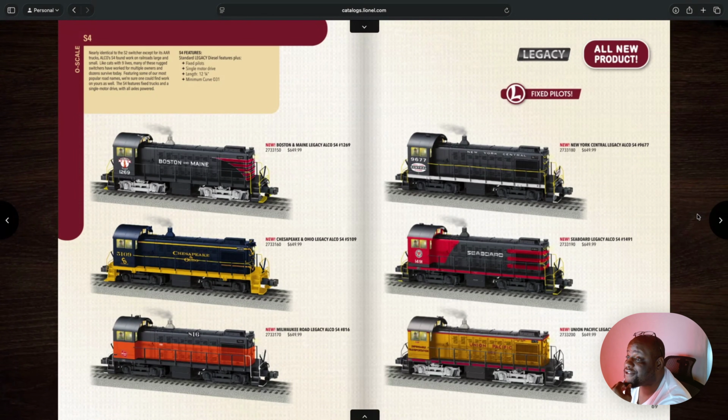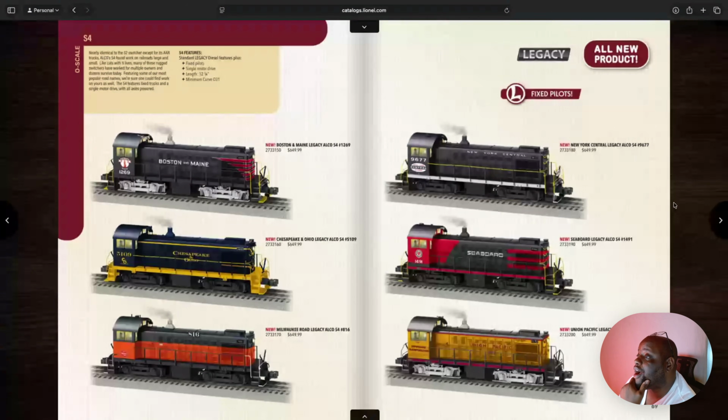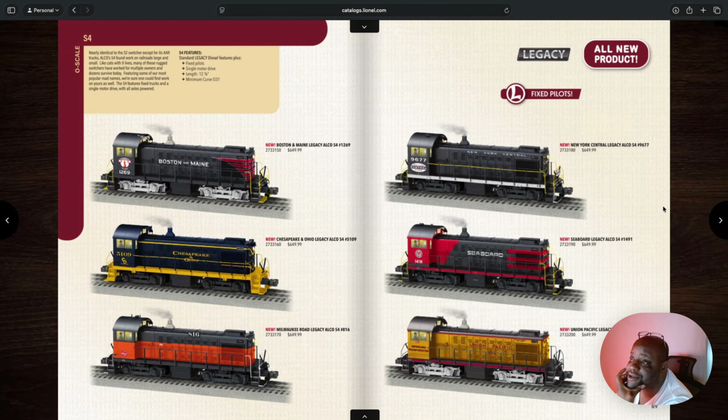Now these S4s actually caught my attention. They are similar to the S2s, of course, but they actually come with fixed pilots on them. So that's actually pretty amazing.